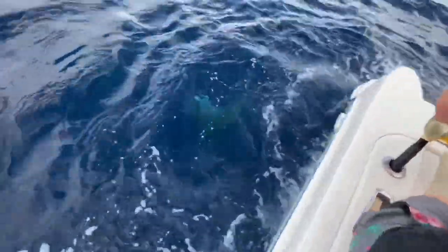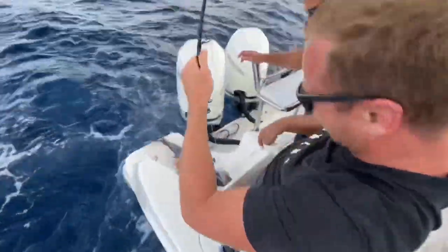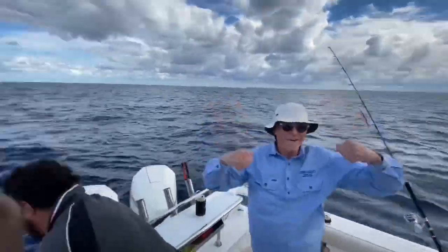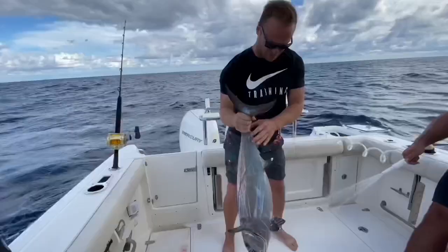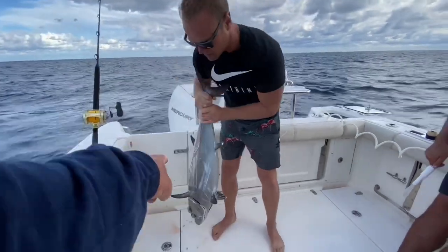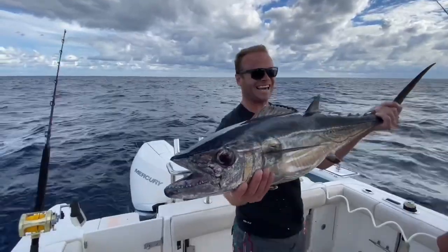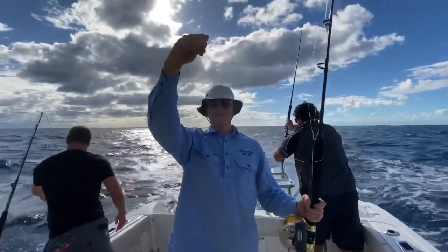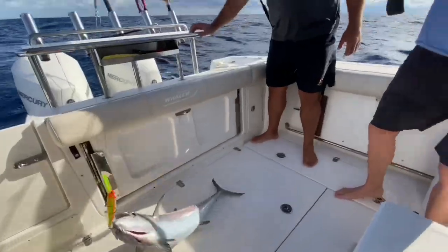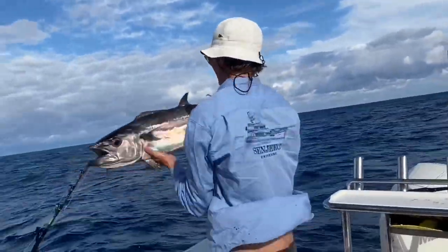You're on, Dan. Get the dogtooth! Sharks on him! Oh, they're all over! Look out! Shark attack! Look at the shark. Look at the teeth on the other side of him. All the shark bites. See all the scratches? Yeah, shark. Okay, he's gone.